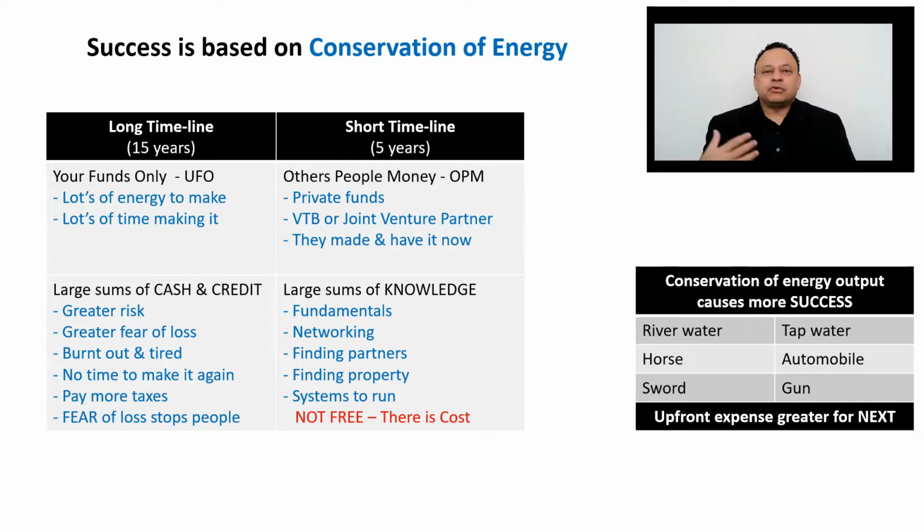So OPM sounds pretty flashy, but OPM is very difficult to get if you don't have the fundamentals: the networking ability, the finding of partners, the finding of property, and the systems. It makes it very difficult. And it's no free ride to learn all this. But it's our goal, isn't it? To try to get this information as fast as possible.